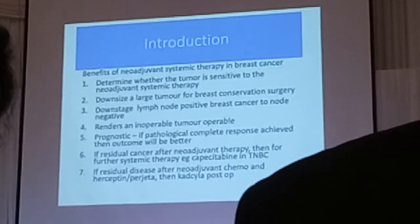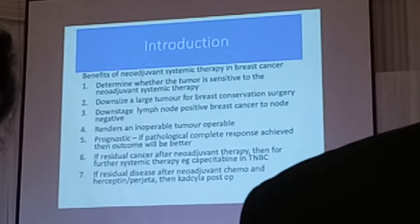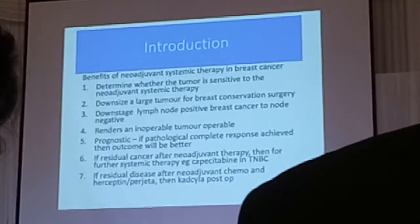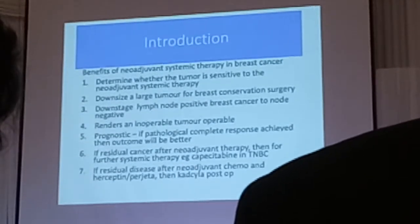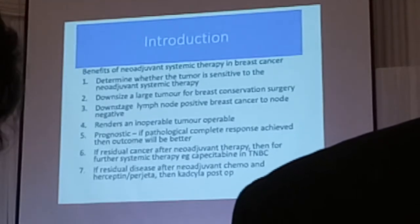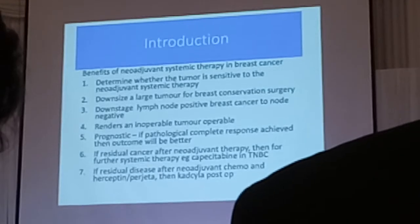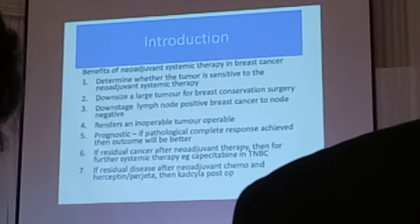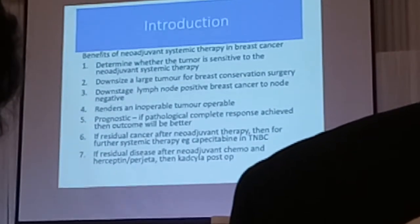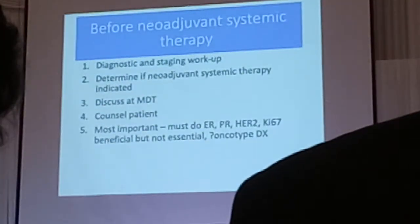And if it's residual disease after neoadjuvant chemo and Herceptin and Perjeta, I'm in private practice now, you can see this is the sort of treatment that we're giving, very expensive treatment, but somehow the patients can afford it. If you do not get a complete pathological response after chemo, Herceptin and Perjeta, now what the oncologists do is they give Kadcyla, which is even more expensive. So it's very expensive, but all this is to give you a better outcome. And also you downstage them from positive disease to lymph node negative disease.